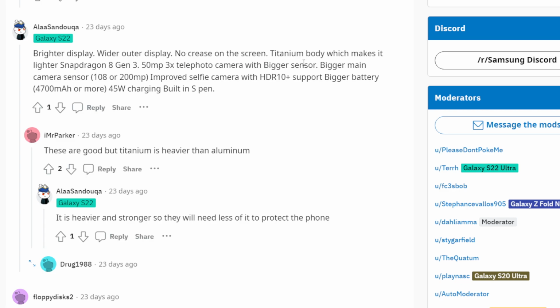You're not going to get that. Titanium body, which makes it lighter. Snapdragon 8 Gen 3 processor. 50 megapixel, 3 times telephoto camera with bigger sensor. Okay, so we're going for the titanium body. Interesting. Bigger main camera sensor.